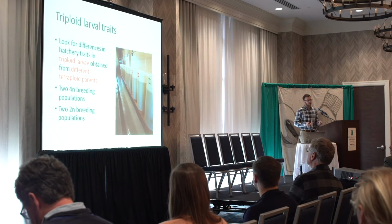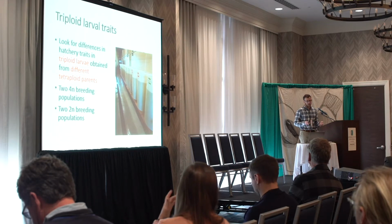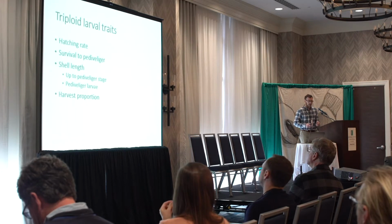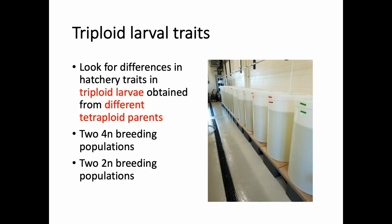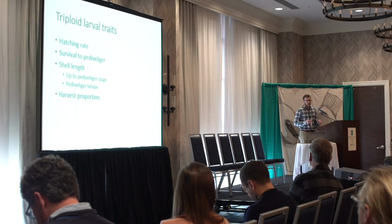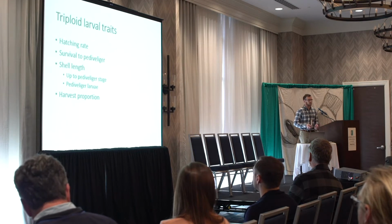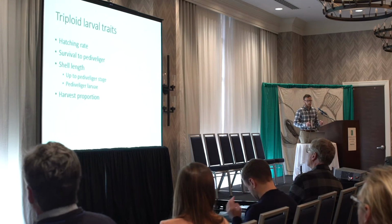So we took our two different tetraploid groups, and we made those with two of our most used diploid breeding groups to create 4 different types of triploids. And we looked at some of what we consider relevant, important hatchery traits. And these are things like hatching rate. So how many of the fertilized eggs survive to the first tank drop on day 2 at the D stage? Once they get to that D stage, how many of those actually survive to setting? It doesn't matter if you have 100% hatching rate, if they all die before you set them on anything. And then, of course, just the size of the larvae and harvest proportion.